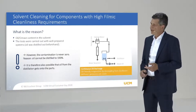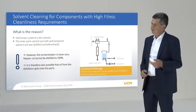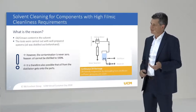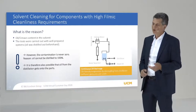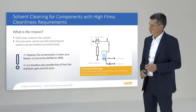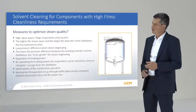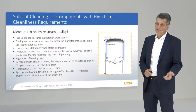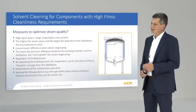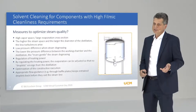First, it's clear there must have been some oil left in the distillation, which we also could detect. So what does that tell us? The continuous oil discharge unit is not able to take out 100% of the oil out of the system. But is this the only issue? No, definitely not, because the last cleaning process is done through the distillation unit with the vapor degreasing. So there must be the issue. There is still some oil left. We figured that out. And this oil must get on the parts. Either way, this must be the issue.